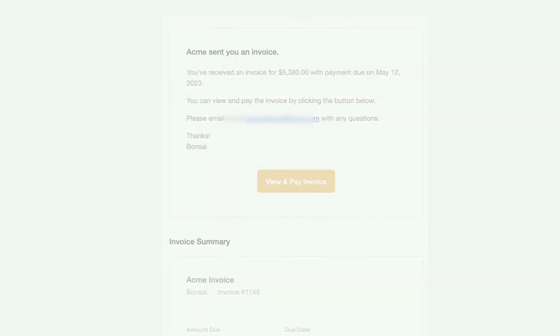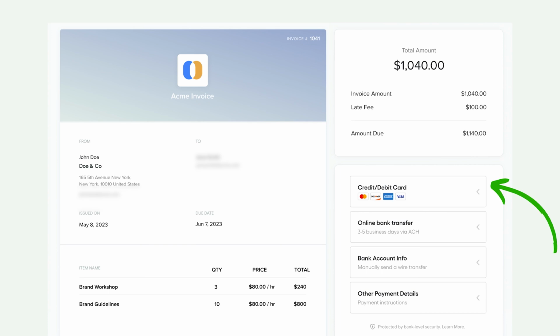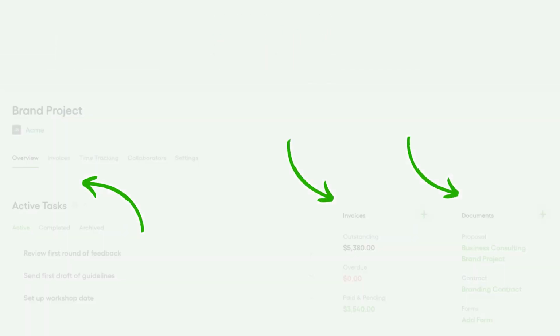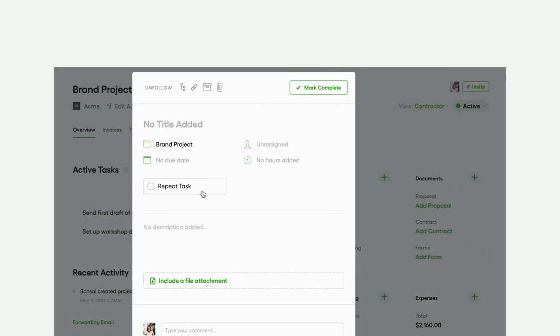Everything related to your projects, contracts, invoices, estimates, tasks, and even client emails gets stored in one central place. You can also invite clients to their own portal, where they can view documents, check task updates, track billable hours, and more.